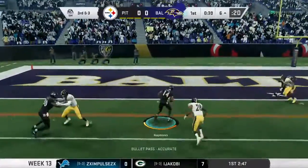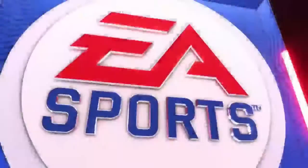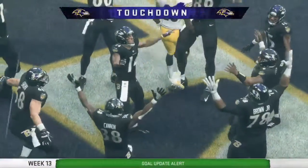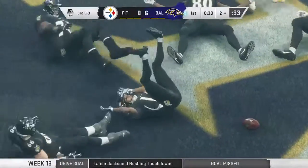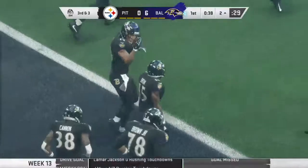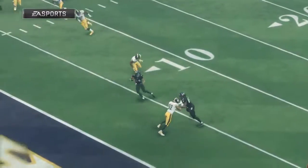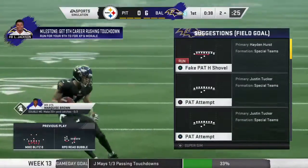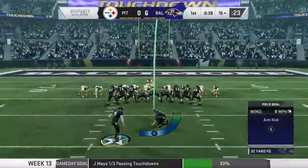Jackson fakes the give and keeps it, and he'll take it into the end zone for a Ravens touchdown from 6 yards away, as his guys are able to strike first here in this opening quarter. And that drive we just saw that culminated in a touchdown, exactly what many offenses are looking for: sustained ones that can impose their will on the other team. Justin Tucker for the extra point.